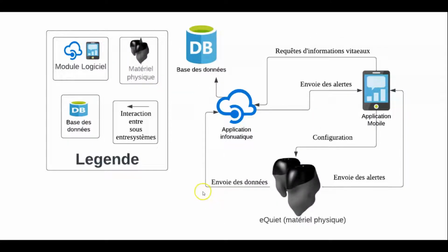This project has been divided into 3 different subsystems. One of them was the device itself that would send data to the server. The other one was the phone application that will present data to the user. And there was the RESTful API, which was the brain of the application, so to speak. My task was to build the RESTful API.